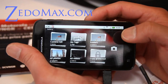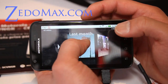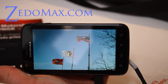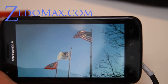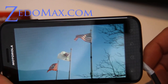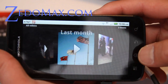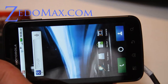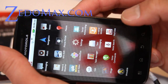Just bring up the gallery real quick. They should have a bunch of videos. Okay. Alright, there you go. Show you how clear that is. In real life, it's pretty clear. That's pretty good HD. It's a lot better than my Evo and all my other phones. It's a little bit better than maybe my G2. Let me see. What else can I show you? How do you guys feel about that? Let's try.